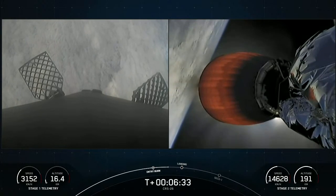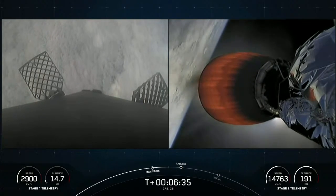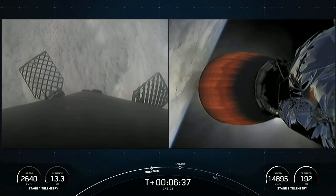Stage 2 is still looking good on your right-hand screen. Again, a view from the Falcon 9 second stage looking at the MVAC engine.